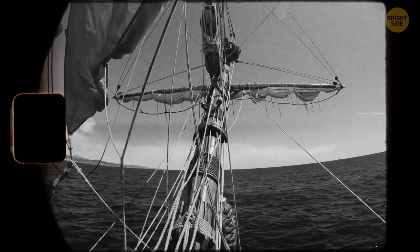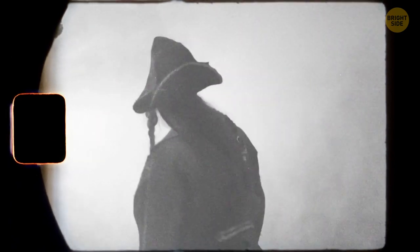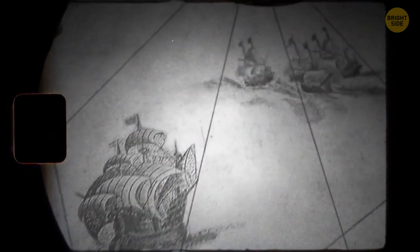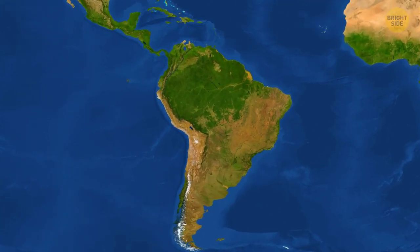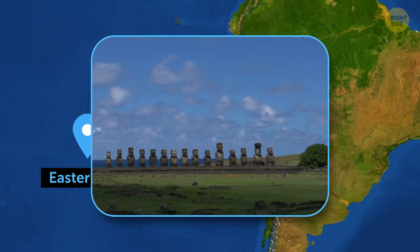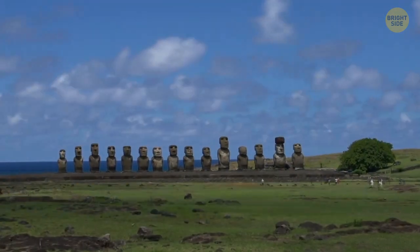Plus, he wanted to peek at Davis Land, which was believed to have once been seen by Edward Davis, the pirate, not Edward Davis the saxophone player. Jacob failed at that too, though nobody ever saw that island except for the pirate Davis. Jacob may have failed to discover some lands he wanted to, but he discovered Easter Island instead. This is an island and special territory of Chile, located in the southeastern Pacific Ocean. It's on my list because nearly 1,000 stone statues called moai were found there.